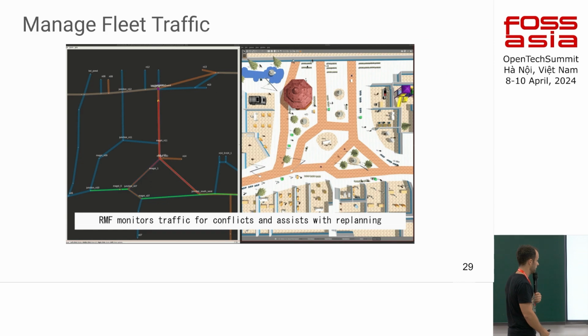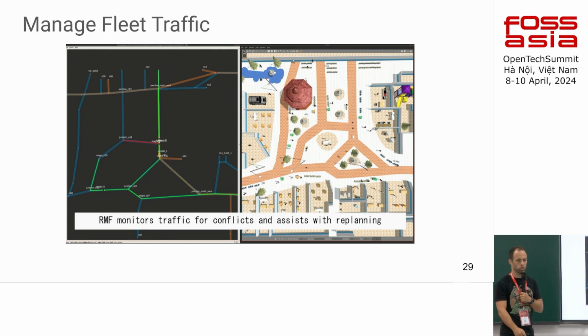And then fleet traffic, which is also a big problem, especially when you have many fleet managers, and you can see the robots have to stop to let the other robots go in. Sometimes you have small alleys, so it can become difficult. So this is all transparent and is being done by OpenRMF for you.